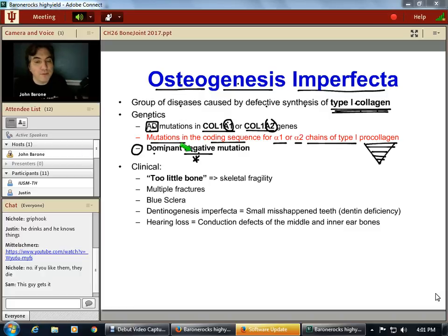Really bad bones. Now they call these China dolls. Why China dolls? Because you grab them, you pull them, you fracture them. They're like China. You break them. So there's not enough bone, and they fracture like crazy. You're going to see thousands of fractures, and when they heal, you're going to get deformities. When the fractured bone heals, you get deformed.